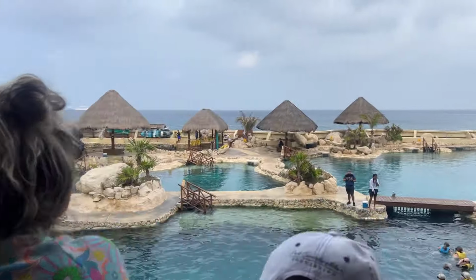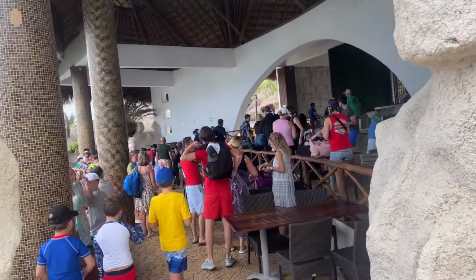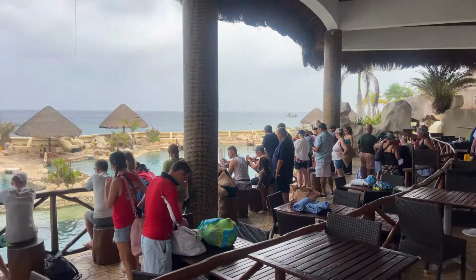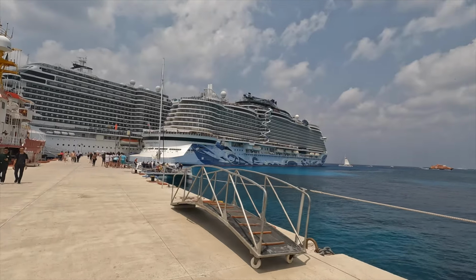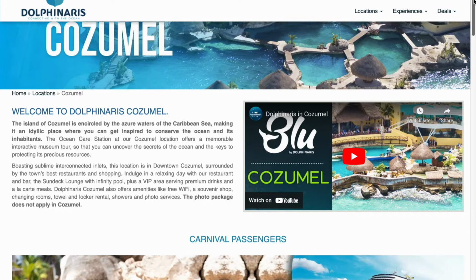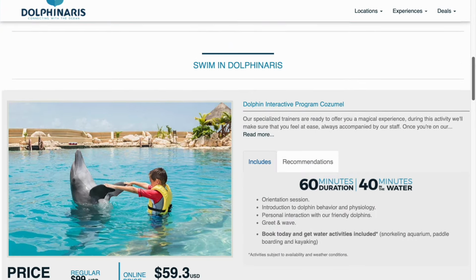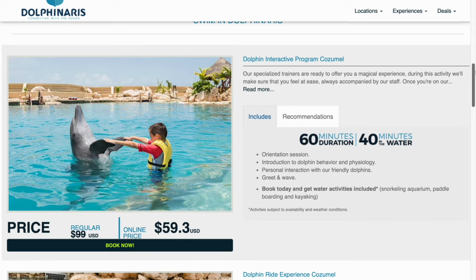Swimming with the dolphins is one of those things I've considered since my first trip to Cancun when I was about 23. This excursion is available at most Caribbean port stops, but we did it in Cozumel because the reviews were really good and the venue was close to the port. You can typically book through your cruise line or direct if you're comfortable doing that at a discounted rate. Going direct, the early time slot we wanted was sold out, so we ended up booking through NCL.